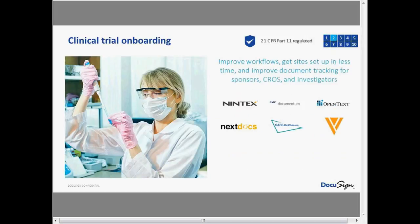The second use case I want to share is clinical trial onboarding. Everybody competes for access to patients and enrolling people in trials, and that's the biggest challenge of the product development life cycle: to onboard clinical sites, investigators, and clinical research organizations quickly so that you can move through the development process and collect the data to substantiate the regulatory submissions and filing of getting drugs approved.